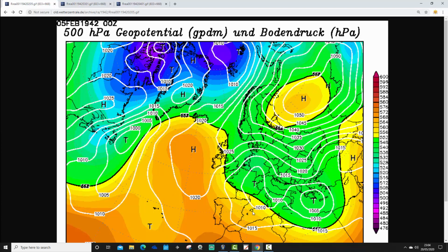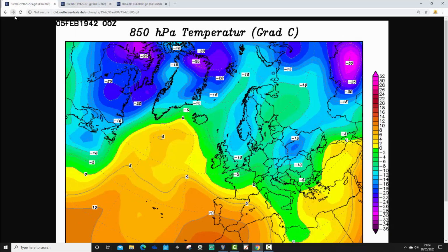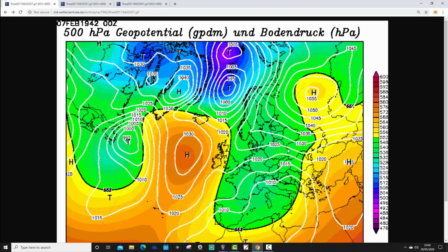Look at this. By the 5th of February, low pressure has slipped away to our south again. High pressure is established over Scandinavia. Winds are back in from the east. This is bringing much colder air from the east again. There's the upper air temperatures showing the minus 10 Celsius firm heading in from the east. Yes, that could well be bringing some snow showers with it to eastern parts of the country.